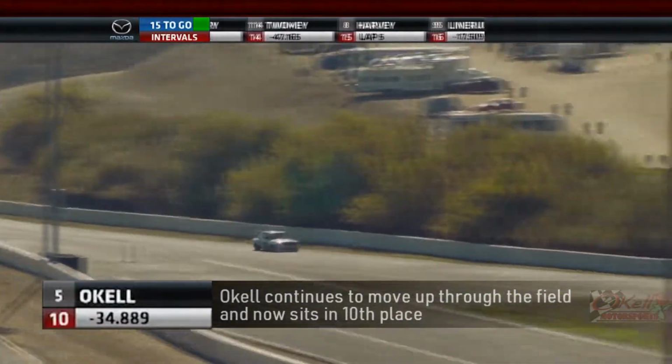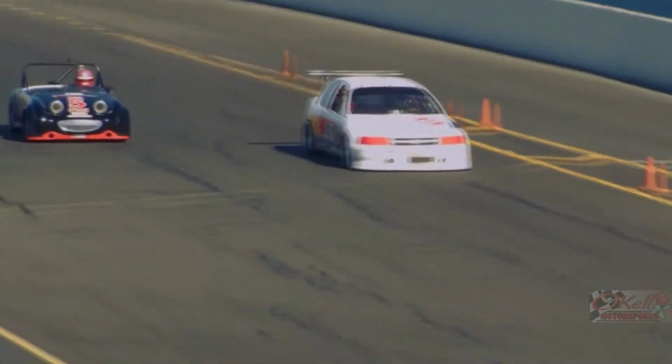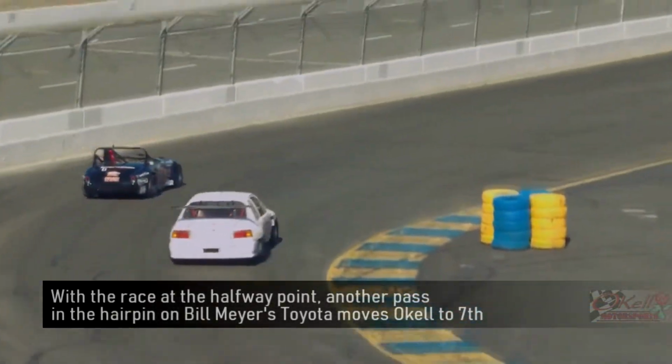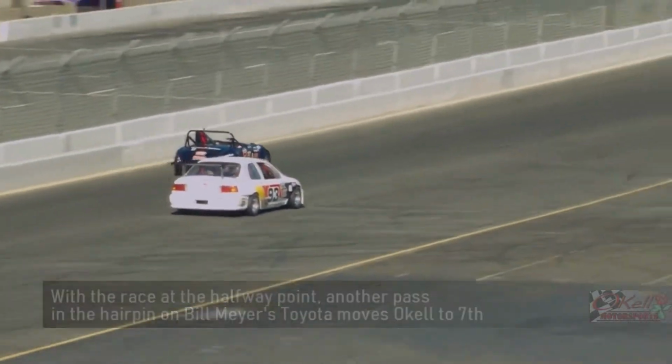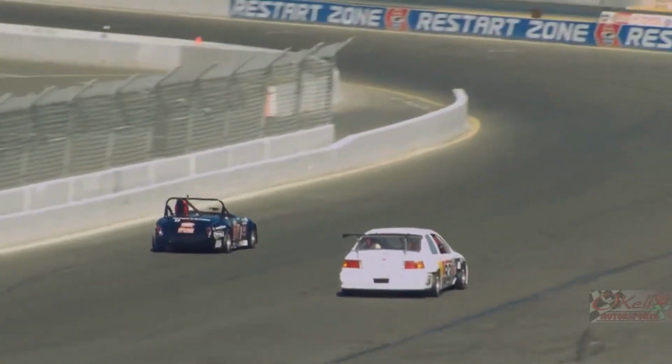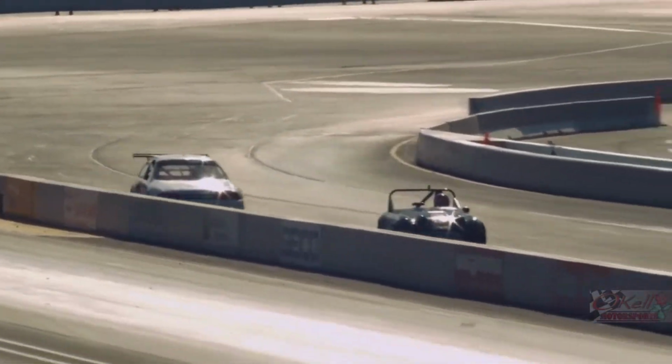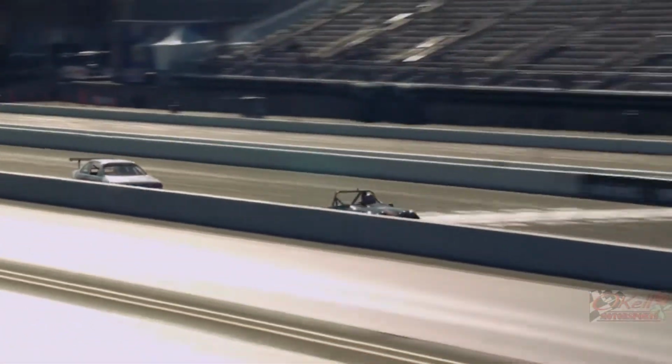Roy, one of the SCCA lifers in a lot of ways. He told me he last ran here at this track either in 1977 or 1978, but he also added it hasn't changed a whole lot since then. So some of that knowledge did transfer over, but looks like some misfortune for him now as we've got Okell battling for 7th right now with the 93 of Meyer. And right now, advantage Okell. He just moved up that position.